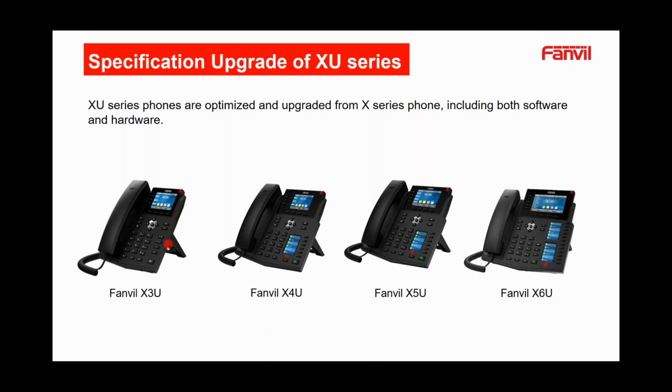As you know, for some of the basic functionality on the X3U, we don't necessarily have a lot of function keys because it's really a basic phone. But what I also want to do is, as you move up to the 4, 5, and 6, you'll also note that on the side of the screen, you'll see a big difference between our phones here and some of the phones that you'll see elsewhere, is that we've actually divided the SIP accounts on the big screen along with the function keys.